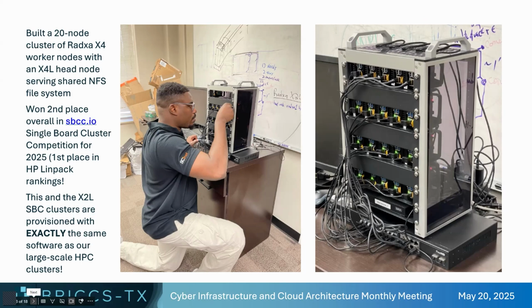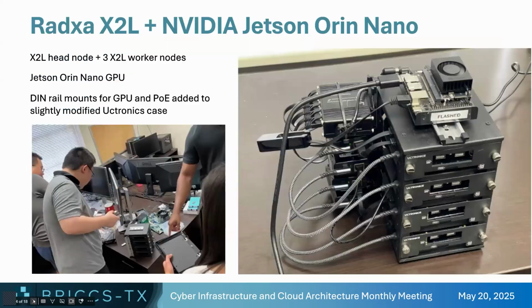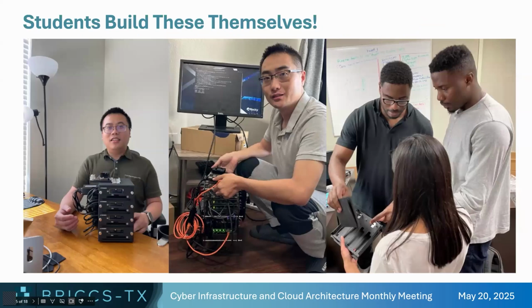This SBCC.io had a 250 watt power limit, which I don't think we can see the power meter in the picture, but we had to have a power meter with a video camera on it all the time. So do they generate a lot of heat? No, not really. 250 watts isn't much. Probably your desktop computer puts out that much, right?